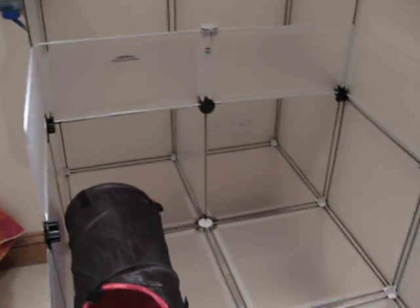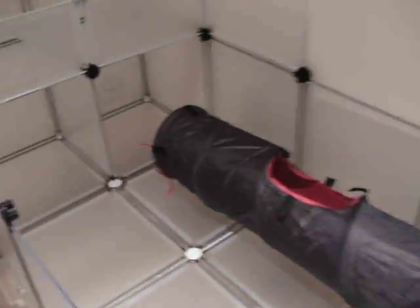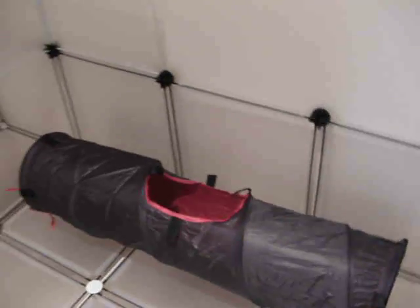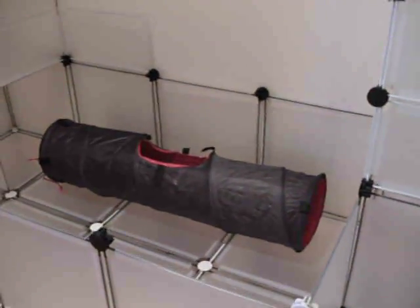I'll show you now. Sorry, I've just been practicing and putting some things in the cage to see if they all fit in. So there's a tube by there. That's the rabbit tunnel, which I bought from Pets at Home. Not sure how much it was, but I really think if you have a cage that's big enough, you really should buy one of these or something like it. You should have a tube in the cage because they love them.